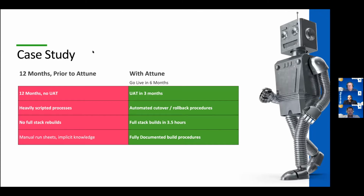So they had been developing automation themselves with scripts over the years, they've had a system. They had no full stack rebuilds yet, and they had manual run sheets, which when you looked at them, required a lot of implicit knowledge from the sysadmin team. You couldn't just take this run sheet, give it to someone and have them run it. So let's contrast that to where they were after we finished the project with Attune.